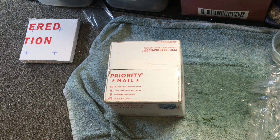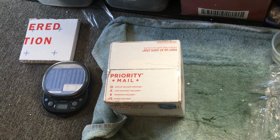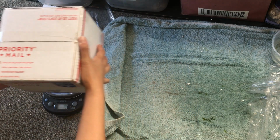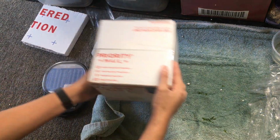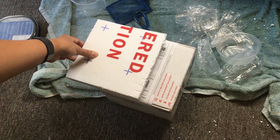All right, here's my postal scale. You generally want to do this on a stable flat surface. Carpet's not the best, but that's okay. So it looks like it's 29.5 ounces. So I'm going to figure out how much that weighs and then put it into the multi-order PayPal calculator.